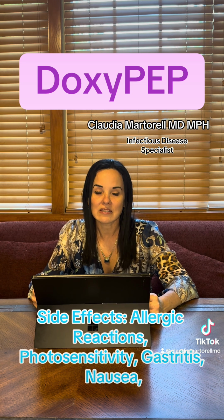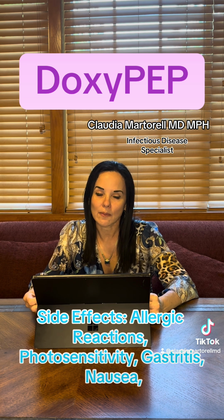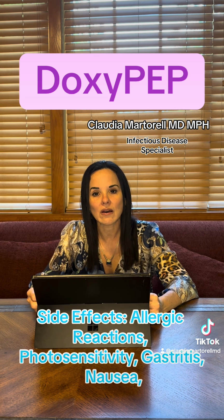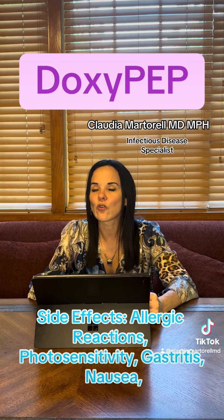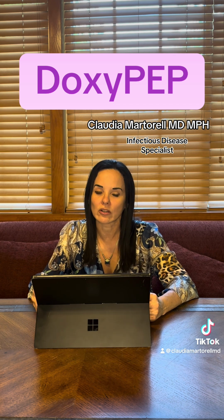Antibiotic resistance may be a concern, and because the person is taking an antibiotic, it may change the gastric flora or the bacteria that is normally found in people's gut.